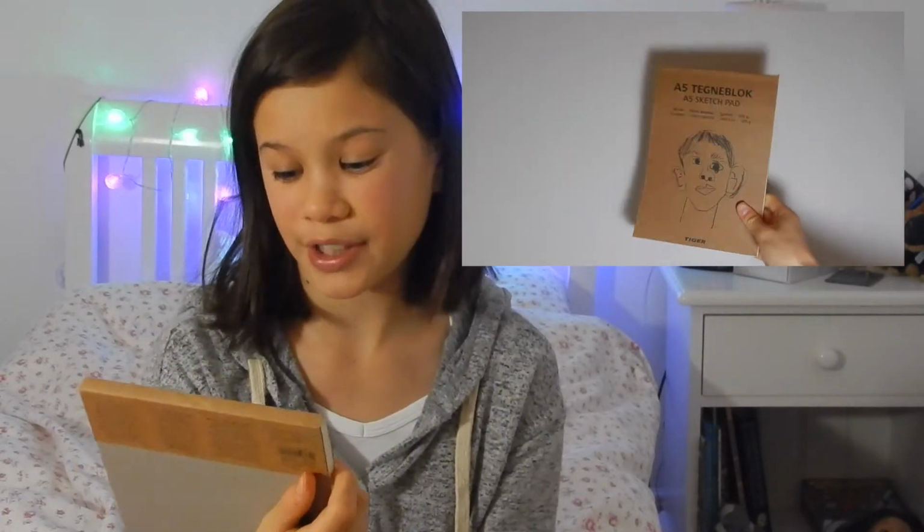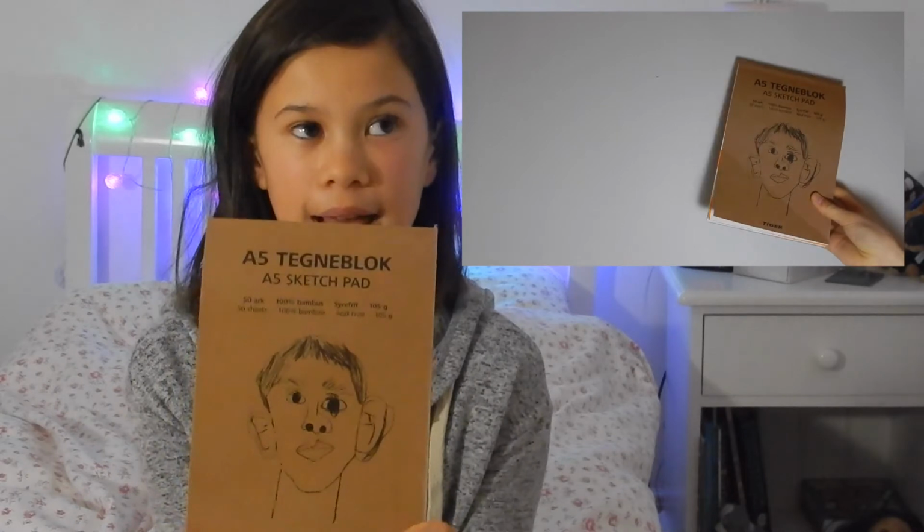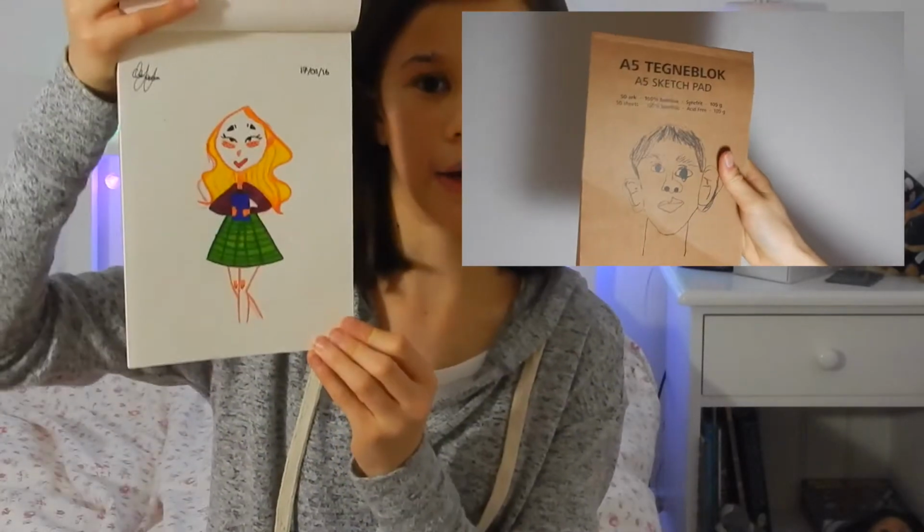For sketch pads, I actually have two. The first one is this sketch pad. Yes, it's an A5 sketch pad, and the paper is only 105 GSM, so I can't do anything much in it, but it's really nice for sketches, I think, and marker doodles. And I like to use my sharpies in this one, like in that artwork there.